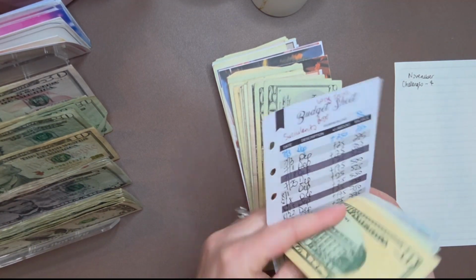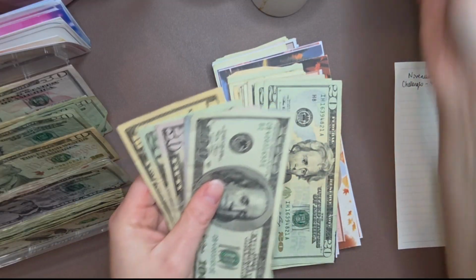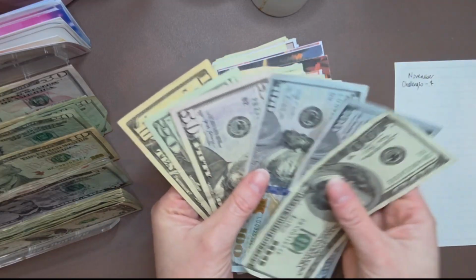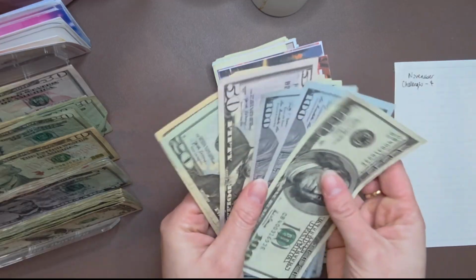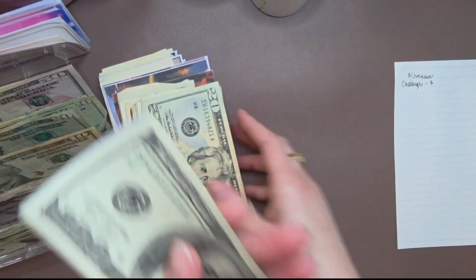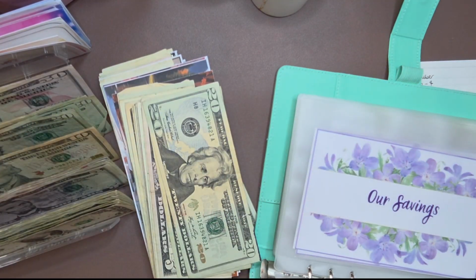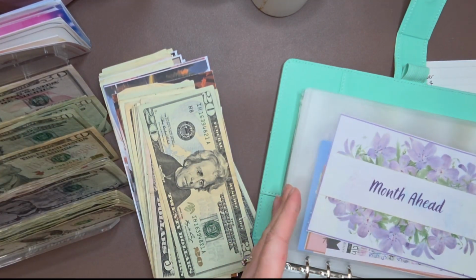This one is the succulents box that I completed, and I'm just going to show you. So we have 1, 2, 3, 50, 70, 80. We have $380 that needs to go directly into my long-term binder. So I'm not including it here because I don't want to count it double.